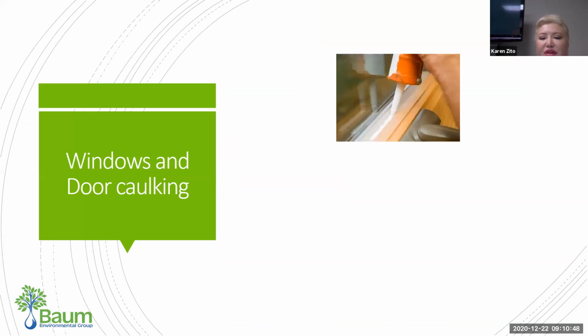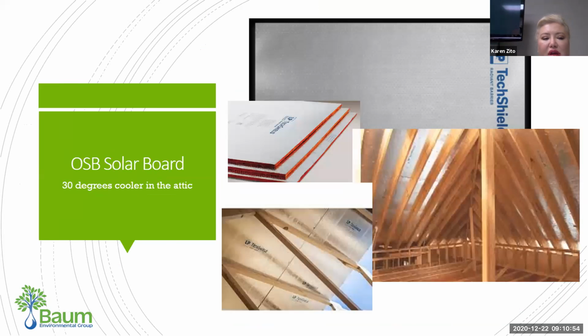And windows and doors, I didn't put a lot of pictures here, but I think that was pretty obvious. Windows and doors should be caulked and sealed.